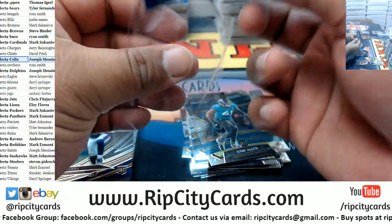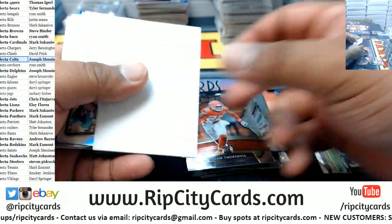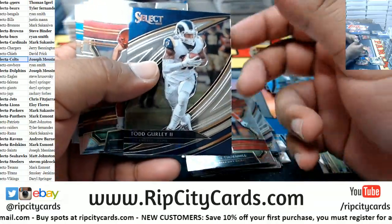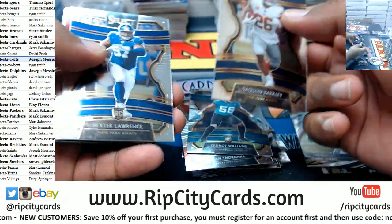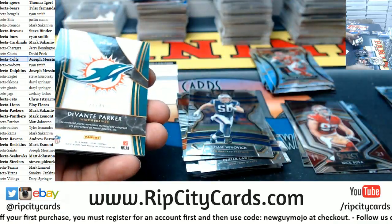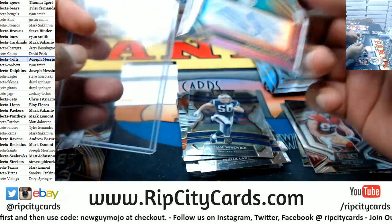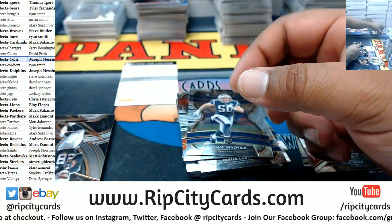Dawson Knox, Bills, to 199. Trace McSorley, Ravens, to 175. Stack Mojo. Ooh, a redemption. We'll see what that is later. To 49. Nice. Devontae Parker, Dolphins. Patch autograph. My man had his breakout season this last year, breaking 1,000 receiving yards with Fitzpatrick throwing him the ball. Pretty good. Dolphins had a great break.